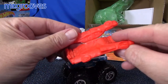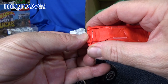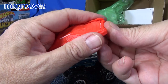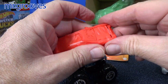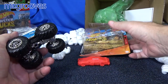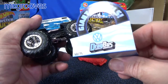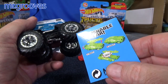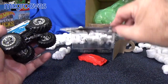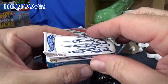Here is our car. Sometimes these things are a little tricky to snap together. That worked all right. Or maybe the snapping together was easy, but smashing them was harder. Anyways, this is Mr. Grooves, my collector channel. So we're not going to do the smashing part. That's for kids stuff. Giant wheels. There it shows the instructions, of course. And I think that was all the paperwork. Nothing else in particular. And yes, this is metal.